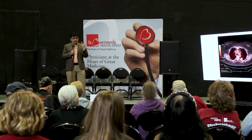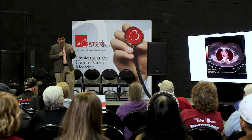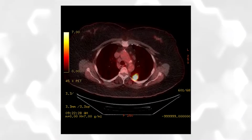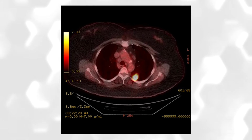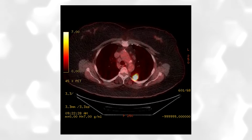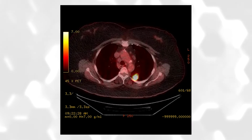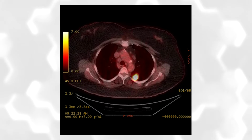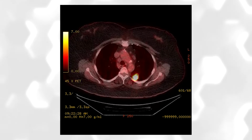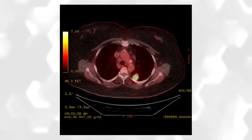The second question, how much of it are we dealing with? So the way we tell how much of it we're dealing with is by scans. In particular, this is a picture of a PET scan. So this patient has a solitary nodule in the lung, no cancer anywhere else. So on a PET scan, cancer lights up like this. It's a specialized dye that they give you that has a marker attached to glucose. So anything in the body that's rapidly uptaking glucose will light up.